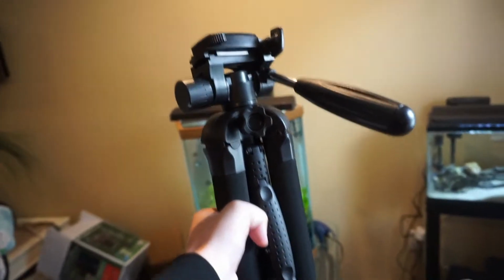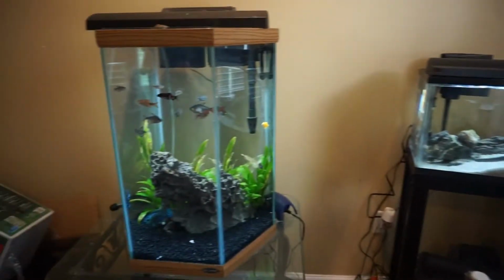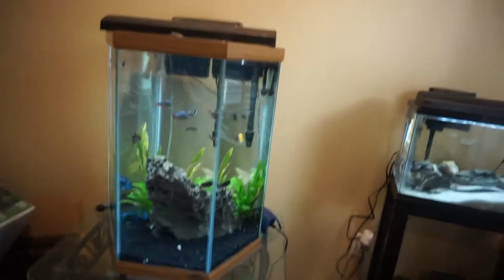And I also got this new tripod. This is definitely going to help out with filming some videos. I can easily just pop the camera right on there and then slide it however I please, and it'll make some shots a lot more steady and focused, especially when I'm trying to get some really up close shots of some fish.